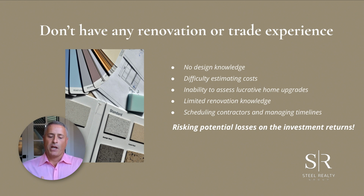But knowing not only just the trend of what to do, but knowing what it's going to cost to do it, and then what order do you do it in? Like if you are designing your house to sell and you need to paint the ceilings and change the windows and do new flooring and new baseboard, look, if you're replacing the baseboard in your house, that is the perfect time to swap out the doors in the house.